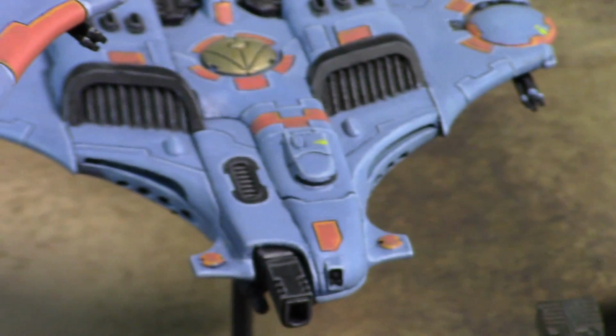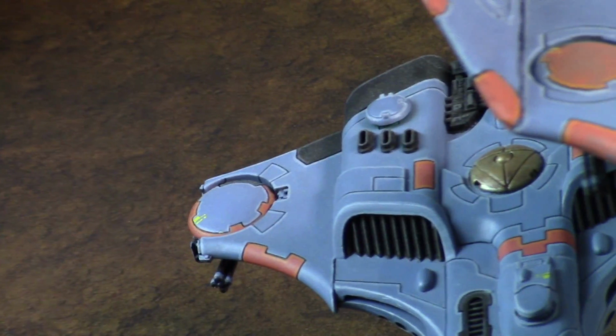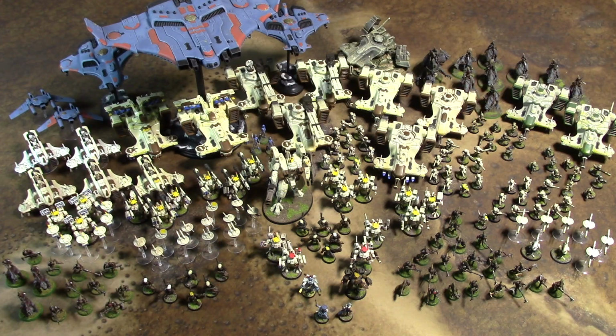Cool. So we've got a ton of really cool Forge World models. So let's go through. Let's work on the back here and kind of work our way around, because we have a lot of stuff you don't really see. So let's talk about that Air Force real quick. Can you list off the ships? What do you got? Okay.